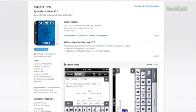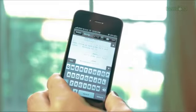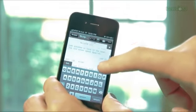Anyway, first app up is for pre-production, and this little ditty is called Scripts Pro. Can you guess what it does? Yep, you write scripts in it. Now this lovely little app is no Final Draft, but when I'm traveling, I always bust this little bad boy open so I can continue working on the road, or aeroplane.